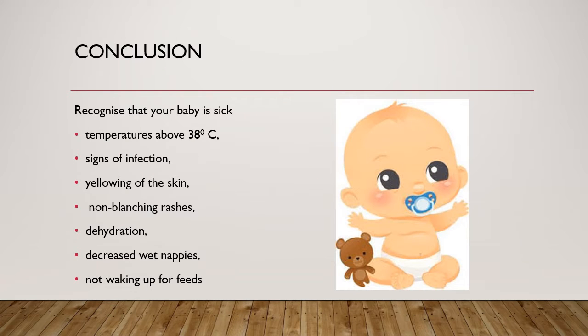In conclusion, recapping on the information learnt, the main point to remember is that newborns can be very resilient. However, when they do fall ill, this may require serious medical assistance. It is important to be able to recognize when your newborn is sick and how to take action. Signs of illness can be temperatures above 38 degrees Celsius, signs of infection, yellowing of the skin, non-blanching rashes, dehydration, decreased wet nappies, and your baby not waking up for feeds.